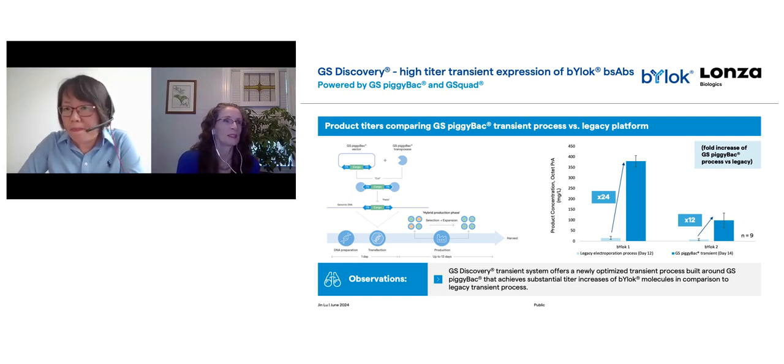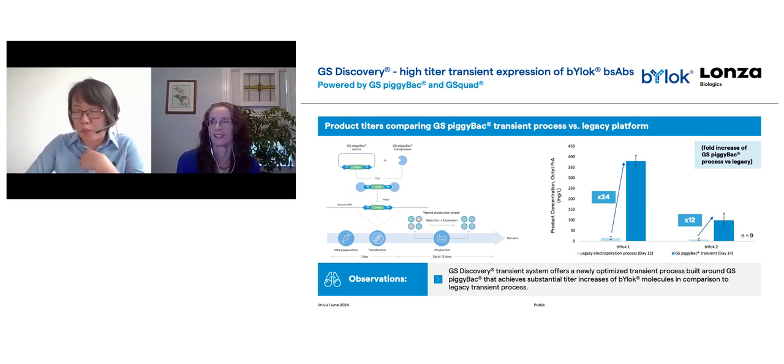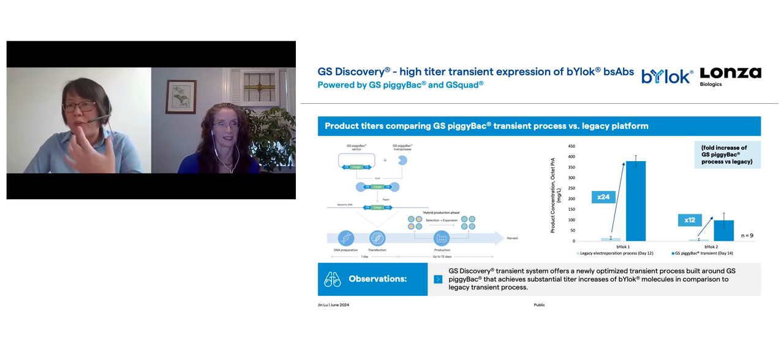And the next question, would Lonza be exclusively promoting the piggyback technology as part of your CLC service, or is electroporation still an option? I'm not sure if I understand this question, but I will try my best to answer. Yes, Lonza offers our CDMO service. We offer GS piggyback as our standard offering. When you do the transfection, we do electroporation for the stable pool. But for the GS discovery, we switch from electroporation to chemical transfection. The reason is for GS discovery, we would like it to be as robust, as simple, and as easy as possible. But for the piggyback, the stable pool offering is still the electroporation.